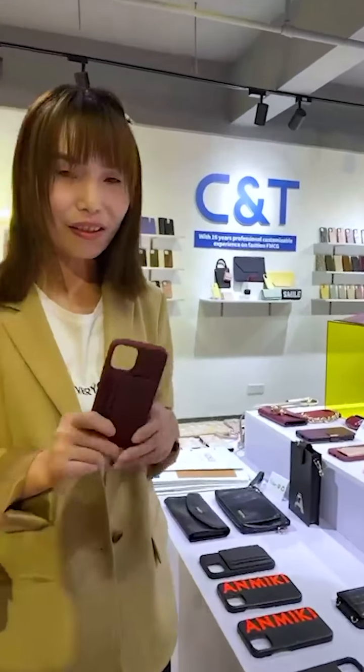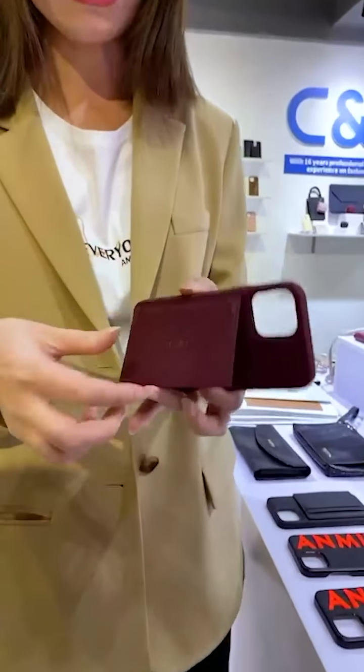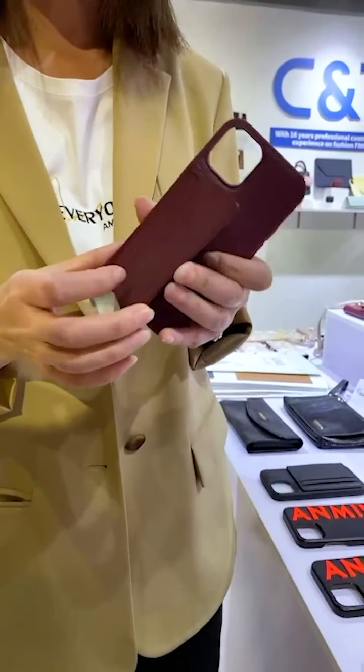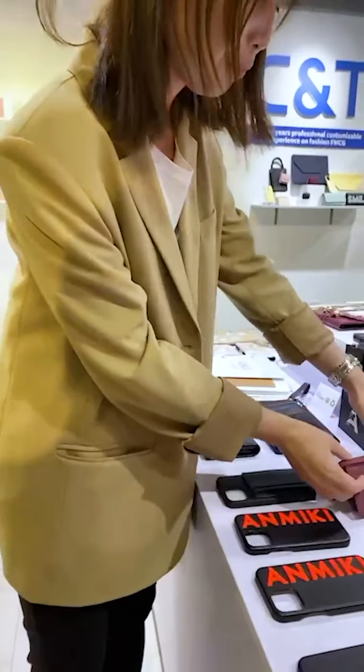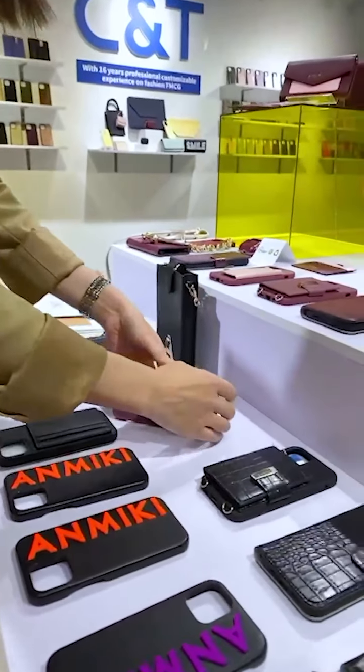Yeah. This is just a simple phone case, but here we can put the card over here. We have a card holder over there. This is multifunctional, can hold a card, and we can also add a stand. Look. Whoa. I haven't thought about that.